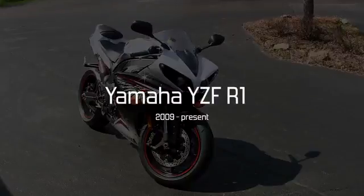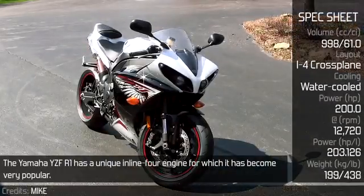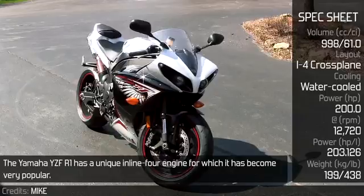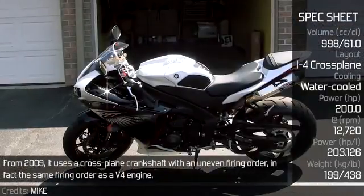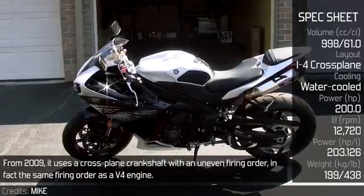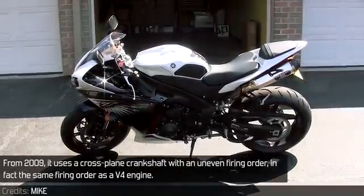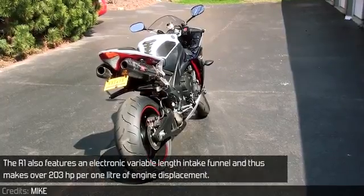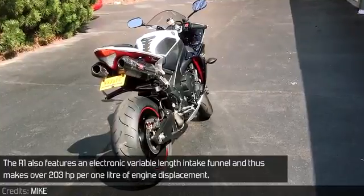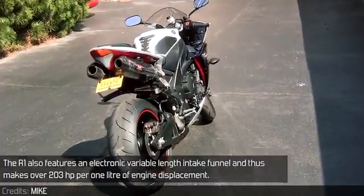Yamaha YZF-R1. The Yamaha YZF-R1 has a unique inline-4 engine for which it has become very popular. From 2009 it uses a cross-plane crankshaft with an uneven firing order. In fact, the same firing order as a V4 engine. The R1 also features an electronic variable length intake funnel and thus makes over 203 horsepower per 1 liter of engine displacement.